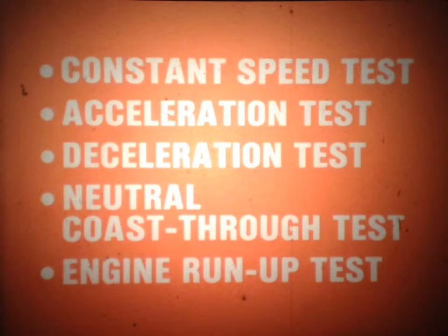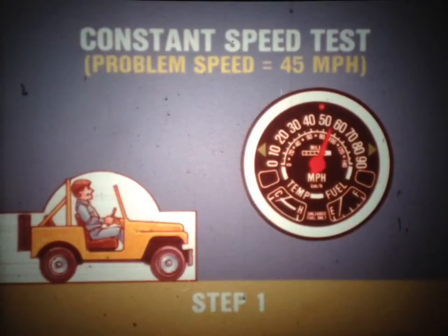There are 5 individual tests that you should perform on your road test: a constant speed test, an acceleration test, a deceleration test, a neutral coast-through test, and an engine run-up test. Take along a pencil and notepad so you can jot down both the vehicle speed and the engine speed at which the vibration occurs. Take the vehicle out on an open stretch of smooth road. Then perform a constant speed test following these steps.